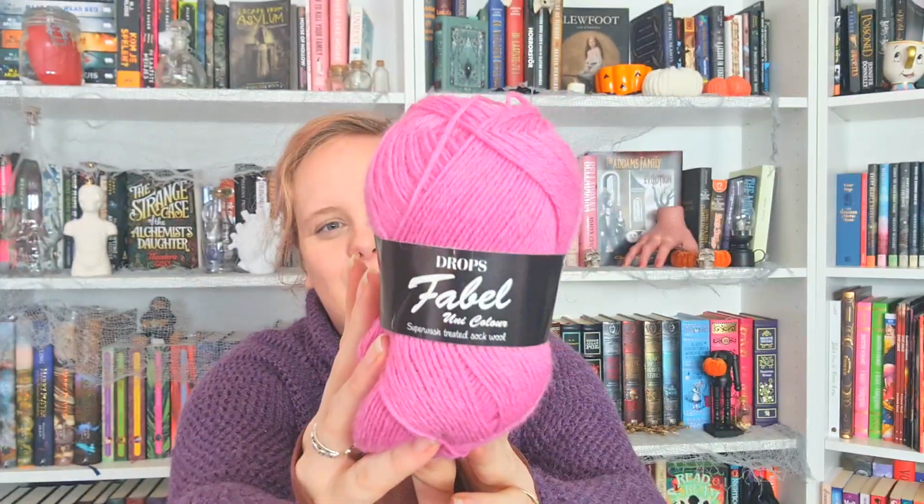The yarn I'm using is Drops Fable Unicolor. It's color 102, aka pink. I'm not sure if it's called pink, but it's definitely pink. And then I'm holding it with one strand of alpaca. It's 35% cotton, 25% alpaca, 30% nylon, and 10% virgin wool merino. This is so soft. This is alpaca that I have no issues with. That's why it was like, I can use the upcycled blend.